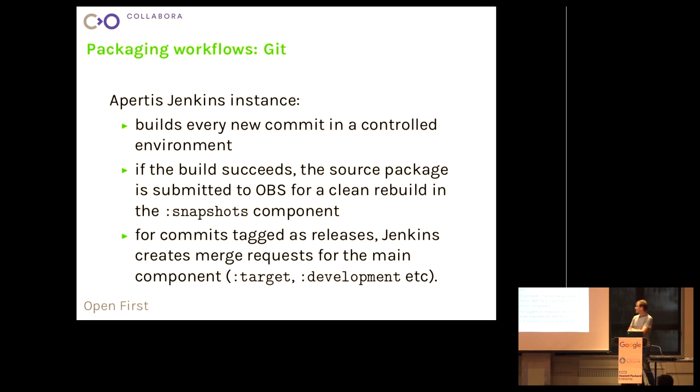So when the build succeeds, Jenkins generates a source package which is submitted to OBS and is committed to the snapshot component. OBS builds the package once again in a clean root, and if the build succeeds and it was a release, which means it was tagged as a release, it submits a merge request on OBS to the component from which the package originally came.